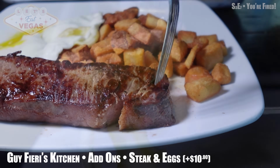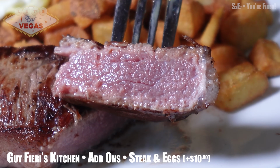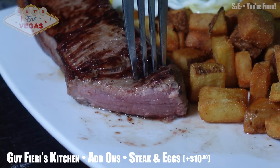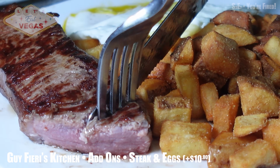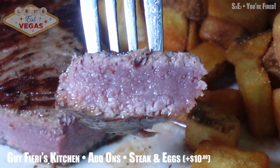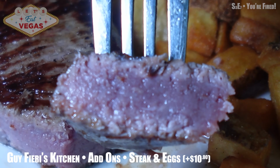I'm being careful not to get the rich yolk on my steak so it doesn't interfere with the meat's natural flavor. This steak is very tender. I could probably cut it with a butter knife. It's rare, juicy, and absolutely delicious. I've had some pretty expensive steaks on the strip that don't compare in flavor to this one. The sear is perfect, smoky, charred, and full of beefy richness. I'm coming back here just for the steak alone.